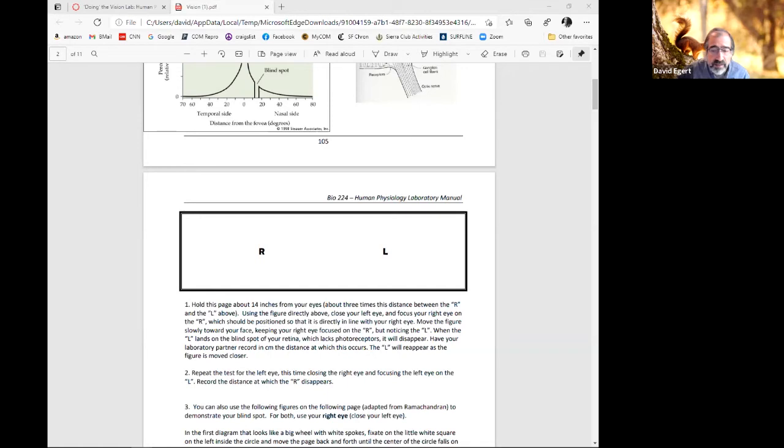Leah, Alexia? I still see it. So are you shutting your left eye? Just use your right eye and look at the R. Wait, so that's your left. No, so right. Yeah, exactly. Now look at the R and bring it closer and closer, but notice the L. Oh yeah, it disappeared. Yeah.